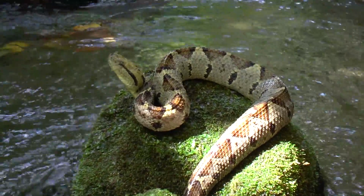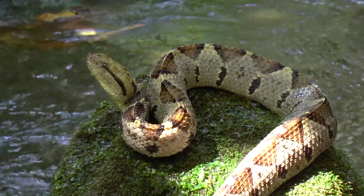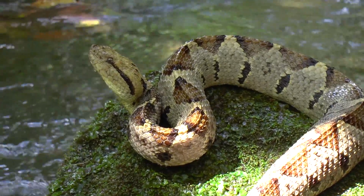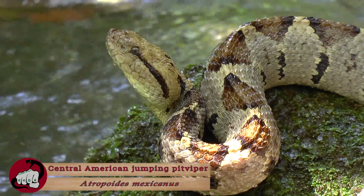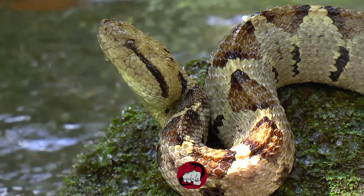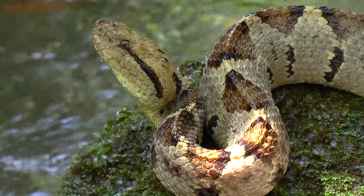Basking on a large rock at the bank of the stream, we spotted what looked to be a young Bushmaster. As we got a closer look, we realized it was a Central American jumping pit viper. This heavy-bodied snake does not actually jump, but instead is named for the fact that it strikes with such incredible force it appears to launch itself off the ground.